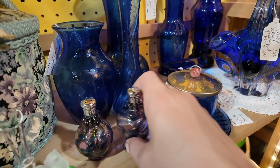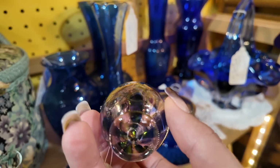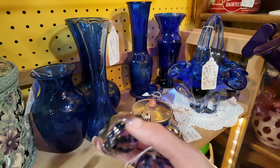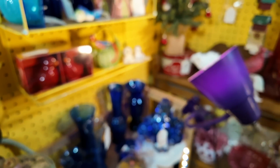Here we have two hand-blown shakers. I've actually had this shaker before, just one. I never had both. So only $15 for the pair. I think that's a great buy. So we'll take those with us.